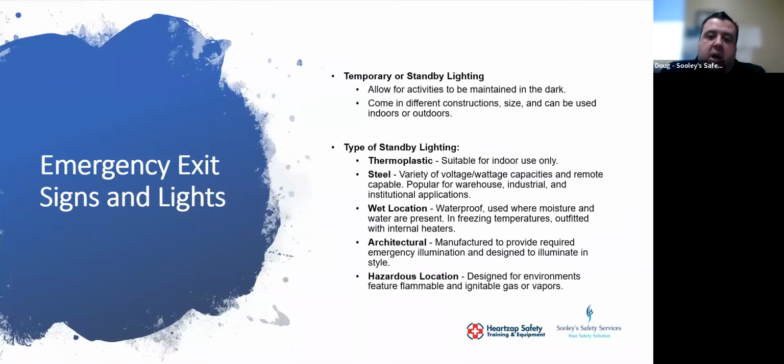Your temporary or standby lighting will allow for activities to be maintained in the dark, and it comes in different construction sizes and can be used indoors or outdoors. This could include thermoplastic, which is suitable for indoor use only, and steel, which comes in a variety of voltage and wattage capacities and is remote capable. These are popular in warehouses, industrial, and institutional applications. Your wet location ones are waterproof, and they're used where moisture and water are present. In freezing temperatures, they are outfitted with internal heaters.